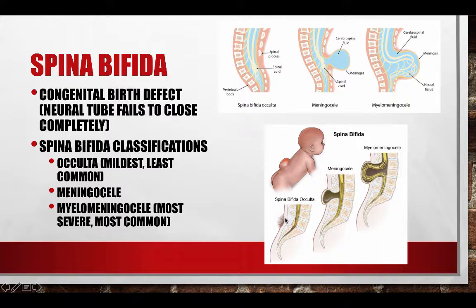additional support to the spinal cord. And so there is limited impact on the lower body. Usually they do a surgery to try to protect the spinal cord, but there can be some paralysis and impact on the lower limbs.